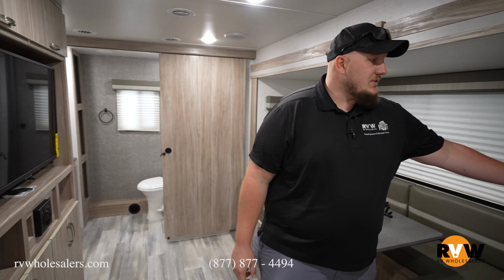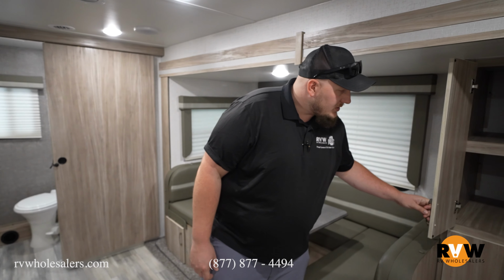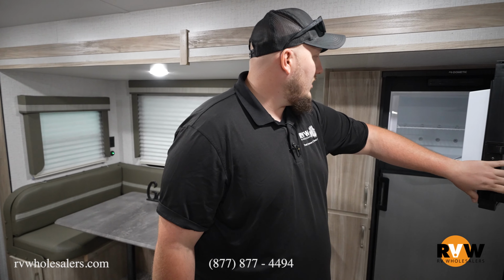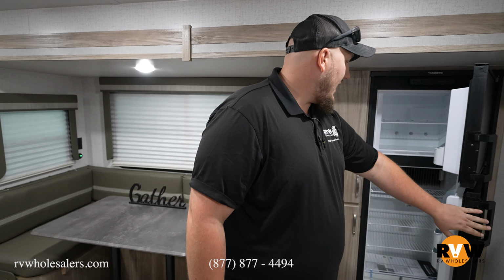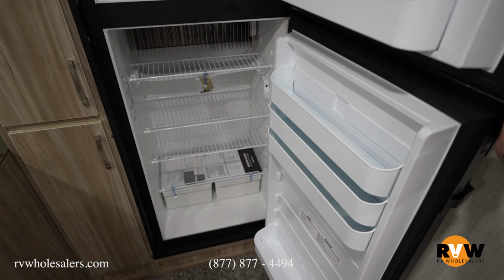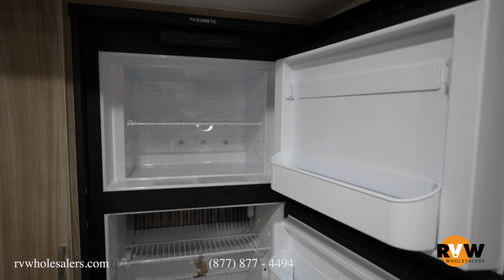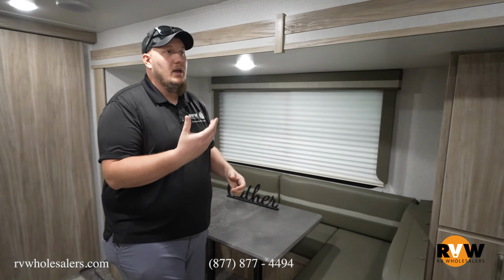Right beside it here in the slide you have a small pantry, so you can put a little canned goods in it, and of course you have a refrigerator, and this specific one is the gas electric, so you have propane or electric while you're going down the road. You can do the 12-volt system, so that way it works in tandem with that solar panel on the roof.